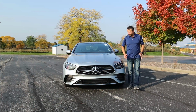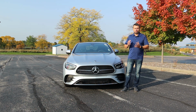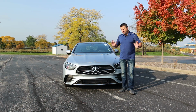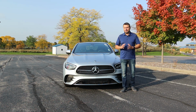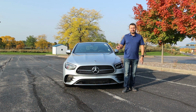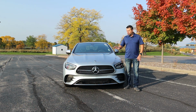Okay guys, we're starting in the front of this vehicle because that's where some of the most visible changes are on this 2021 Mercedes-Benz E-Class. Now, speaking about the E-Class, a few fun facts. The E-Class was produced since 1953. Now, it didn't get that name, the E-Class, till 1993. And this is the 5th generation after 1993. So this is refreshed, not redesigned.